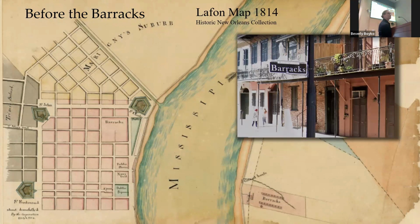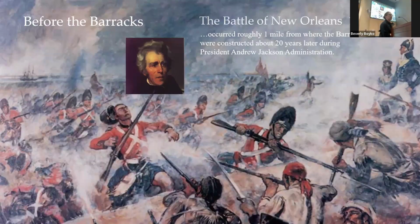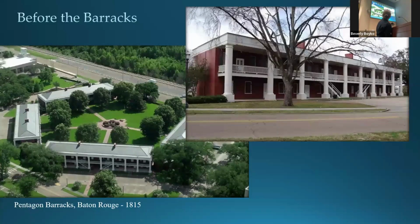There's Barracks Street. Everybody knows Barracks Street in the French Quarter? Yeah. So somewhere around 1814, I think it is, they switched from down at the river to this Barracks Street location. Of course, we all know the Battle of New Orleans, 1815. Andrew Jackson happened there in Chalmette, just, I think it's about a mile farther from where Jackson Barracks is today, but that really brought home the need for national defense for the entrance of the river.